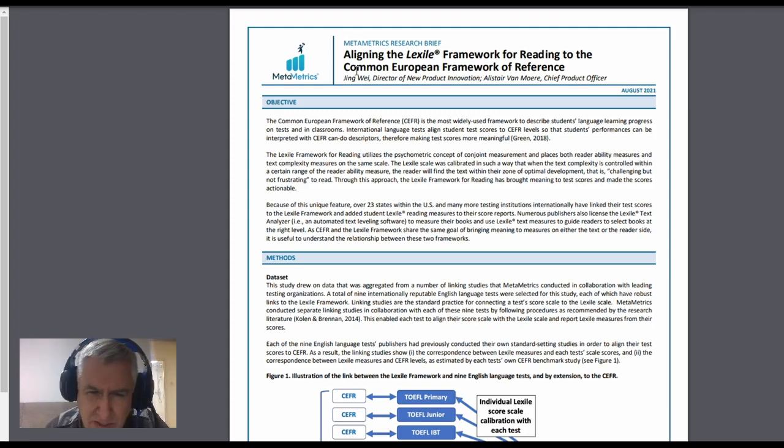You'll see these two researchers from MetaMetrics, Jing Wei and Alistair van Moere, maybe, did this research, and it's really interesting. I happened to come upon it. Since I'm going to be moving to an international school that also has a bilingual program, this kind of research is very interesting to me. I think it's very interesting for most teachers who work in bilingual schools or in one of the tier 2, tier 3 international schools that aren't a DoD school, where most of the students are actually locals. I'm in China right now, so they'd say a non-passport kind of international school.